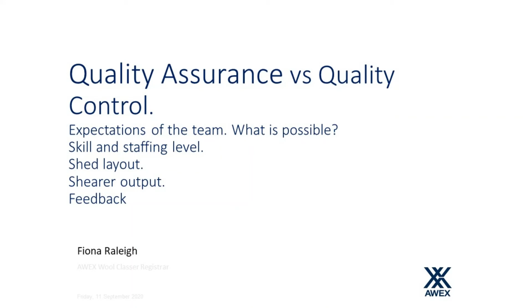So one is presenting a product that is free of fault, and the other one is requiring the staff to remove faults. So you can see now how those 7 responsibilities of the grower and the presentation of the sheep and facilities up until shearing is a quality assurance system. So I think that's really important to make note of. Sometimes, as a classer myself, I may go to a shed and it's the expectation that stain will be removed by the staff. You have to remember what's possible.